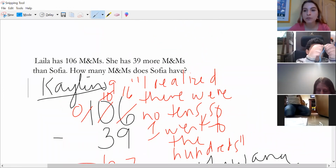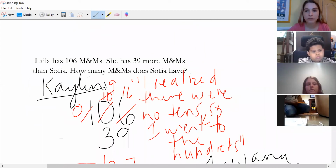Thomas, warning, put that away. I noticed today that you've been playing with a lot of different objects. Let's make sure that we're staying focused and let's not bring those objects into our learning room, okay?